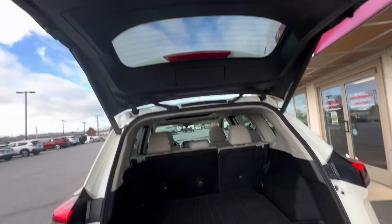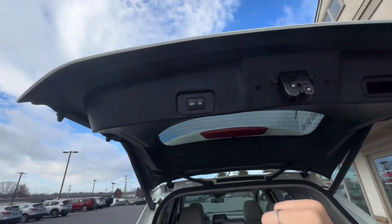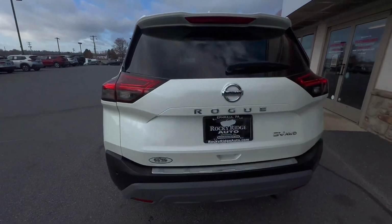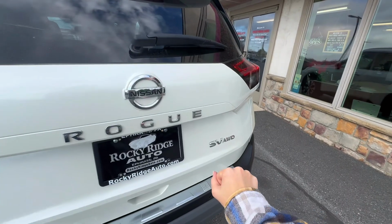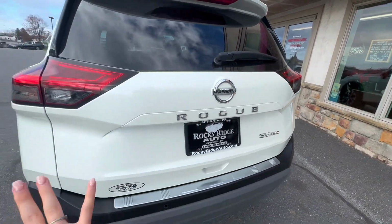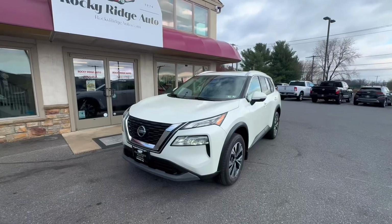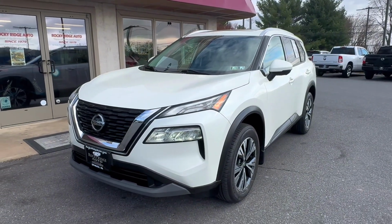Let's go ahead, and you have your lock and shut right here. Let's go ahead and just shut it. It gives you a beep warning, and then it goes ahead and shuts it for you. Overall, a good looking vehicle. Of course, this is the SV all-wheel drive version, so it has drive modes, so you can go ahead and conquer any terrain. But overall, I think that's all I have for this SV Rogue all-wheel drive.